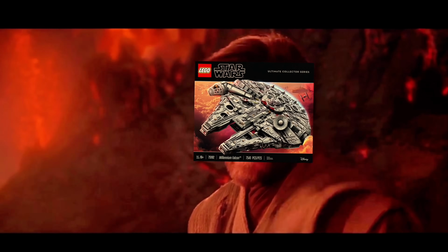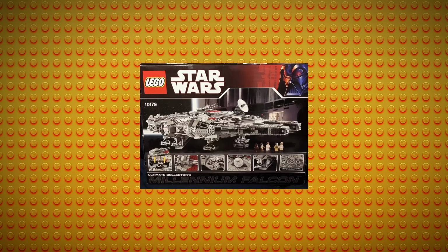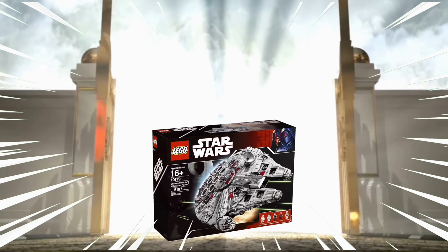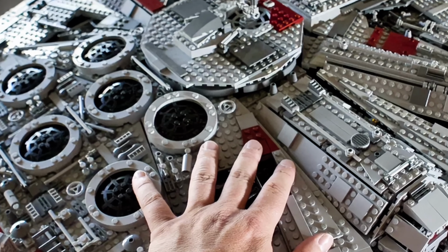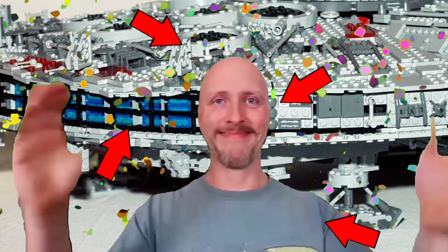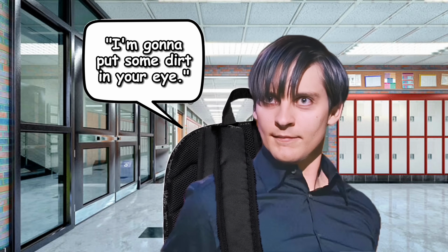You were my brother. 2007 UCS Millennium Falcon. I loved you. Despite this set fading away in the minds of LEGO Star Wars fans, no one can deny the sheer greatness of this set. The original UCS Falcon's build and spectacular details have held up really well. However, like an emo kid in high school, it has its problems.